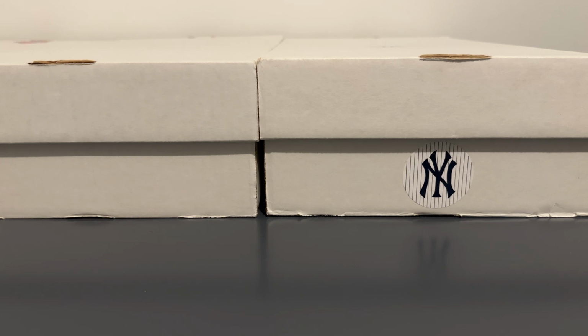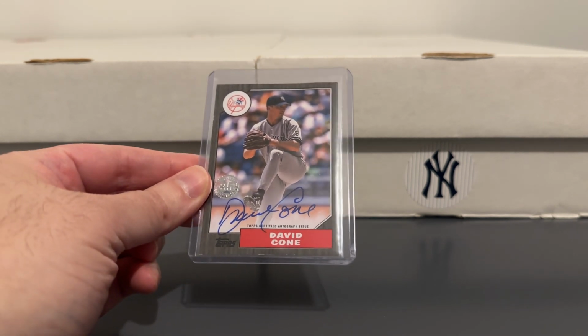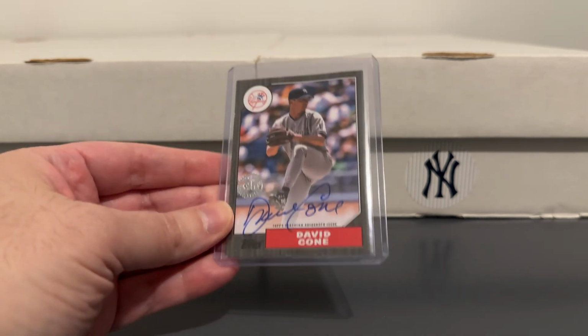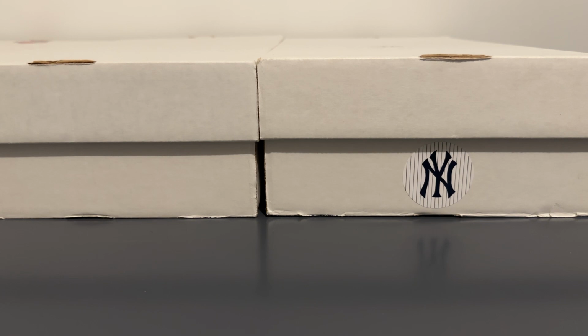Moving along with some other additions. Picked up this David Cone auto. Got that real cheap because I think it had like some chipping or something, but I don't care. I don't grade any of this stuff anyway. Just nice to add another David Cone auto for a good price.